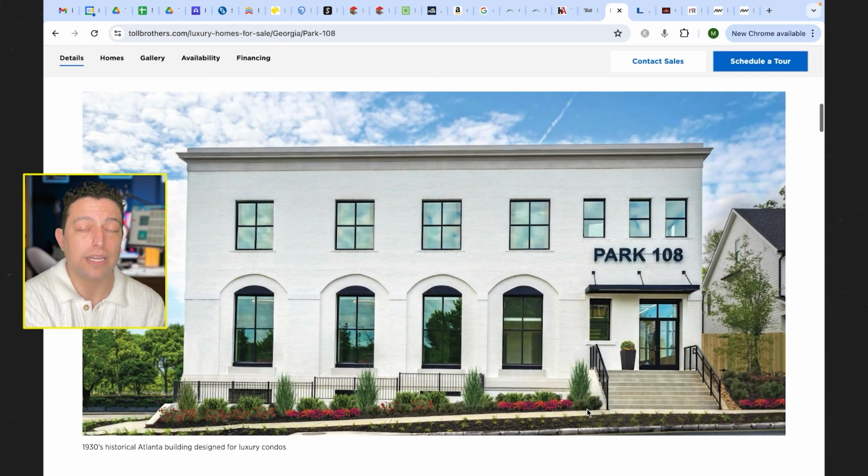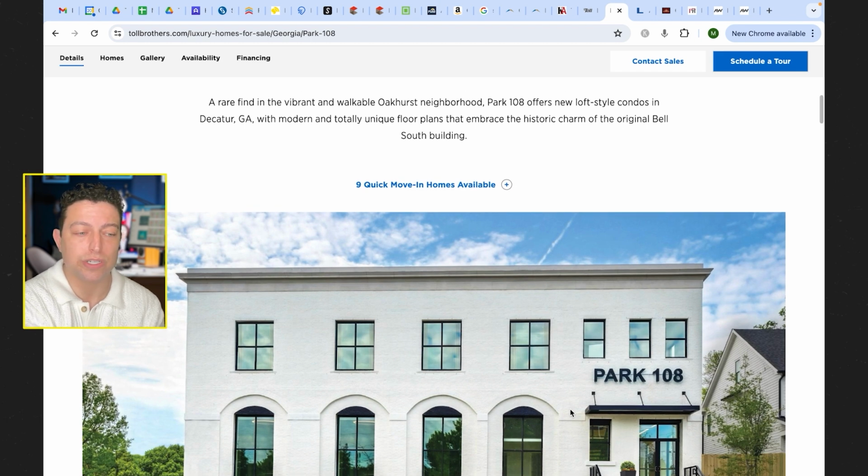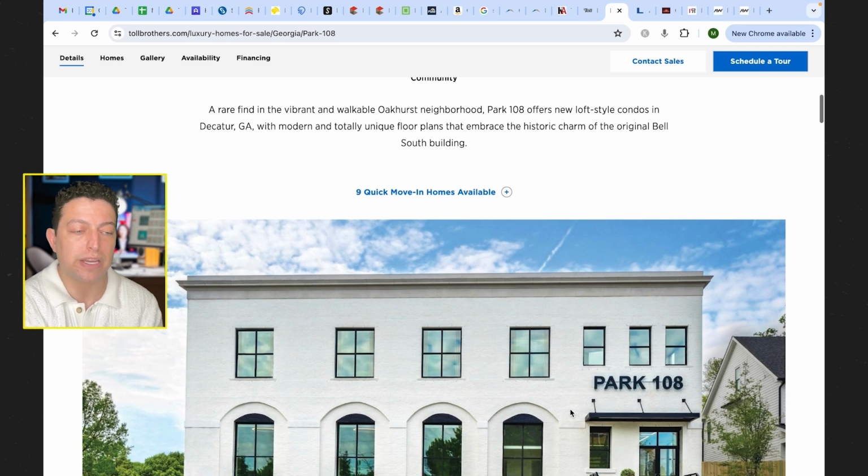But looking at more in-town options, all the options we've discussed so far have really been in the suburbs or more rural areas, except for the West Midtown community. And this one really appealed to me because this is in the city of Decatur, which, if you've watched the channel, you understand what that can mean in terms of being inside the perimeter in town and having high quality public schools and a safe, family-oriented neighborhood. Also, you've heard me talk about how dense and walkable downtown Decatur is, which is a rarity in Atlanta. So this community, Park 108, is in Oakhurst, which is one of the most desirable neighborhoods in Atlanta.